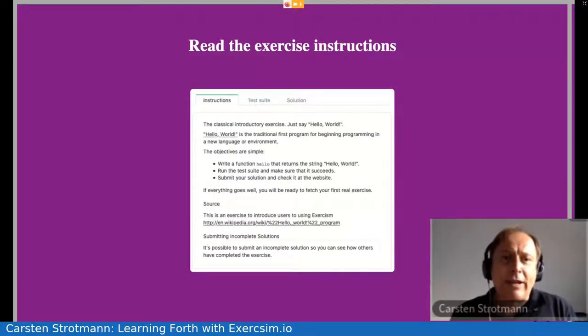Next, you read the exercise instruction. Depending on language, there are something like 50 to 200 different exercises for the language to learn. And this is the classic Hello World, which is usually the first exercise you see. And this is from the Emacs Lisp language track, which I'm currently taking because I like Emacs, and also I want to learn how Exercism.io works in order to understand what's needed for the fourth track.